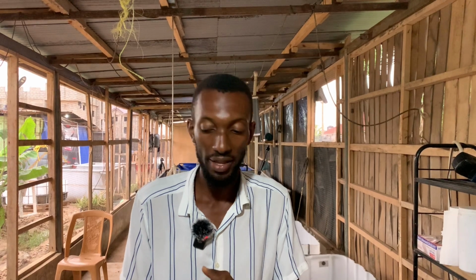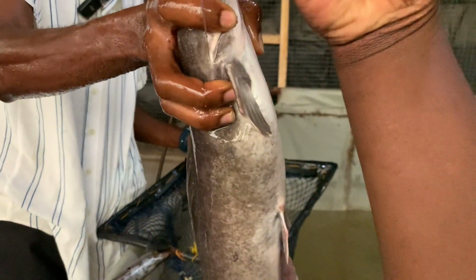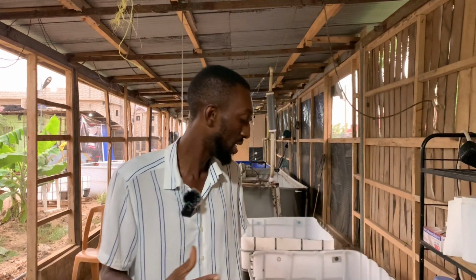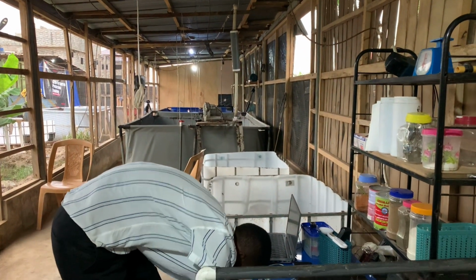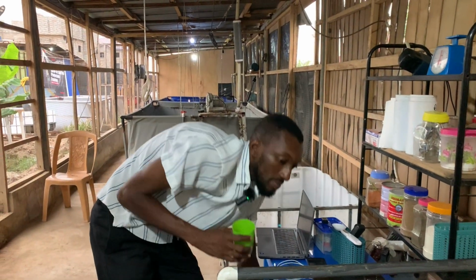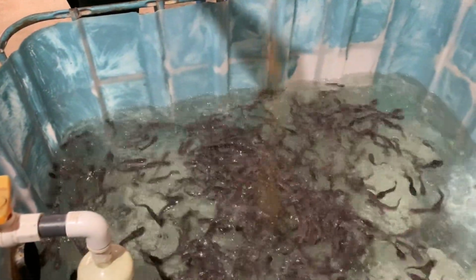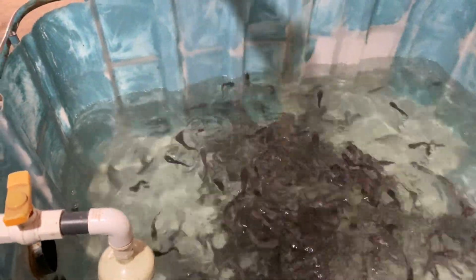And if you are buying fishes, you also have to observe that they have no missing fins and barbels. The fins around their mouth are called barbels. So you have to make sure that there are no missing barbels. You also have to observe their aggressiveness. Let me try and feed the fishes for you to observe something. You can see how active these fishes are. This tells you that they are quite active and healthy.